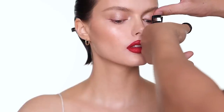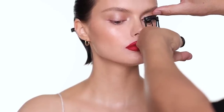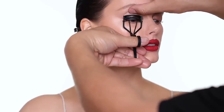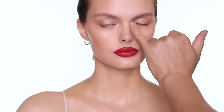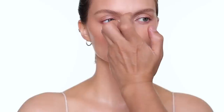I'm going to curl the lashes. We struggled with the decision whether we should put mascara on or not for this makeup. Half of my team thinks she shouldn't have mascara, half thinks with mascara. But I know everyone loves mascara, so I'm going to give it to you. But usually if this is for a photo shoot, I would have stopped a while ago already. I don't think she needs any more than that. But I guess for everyday, women feel like they have to have mascara.